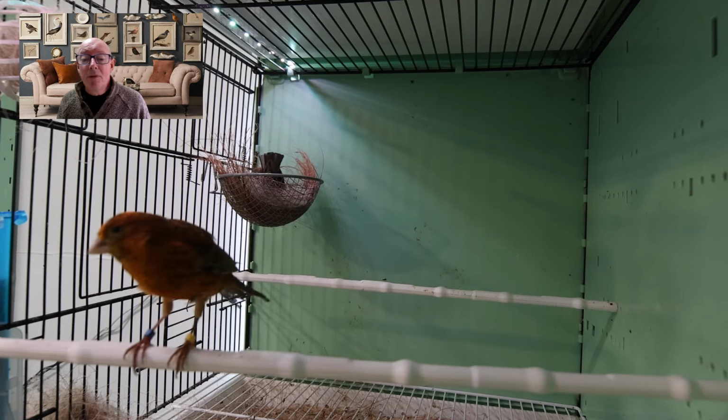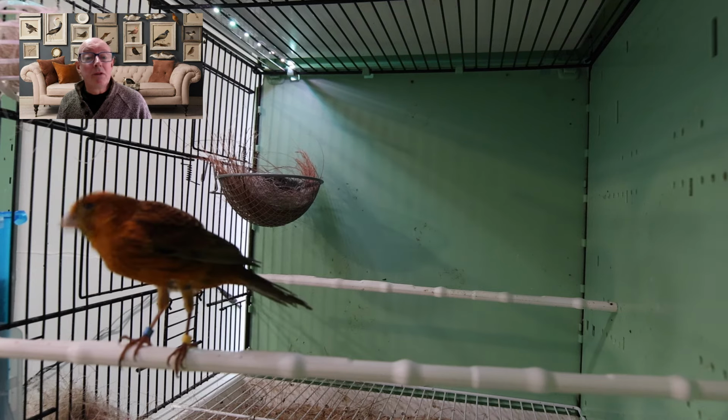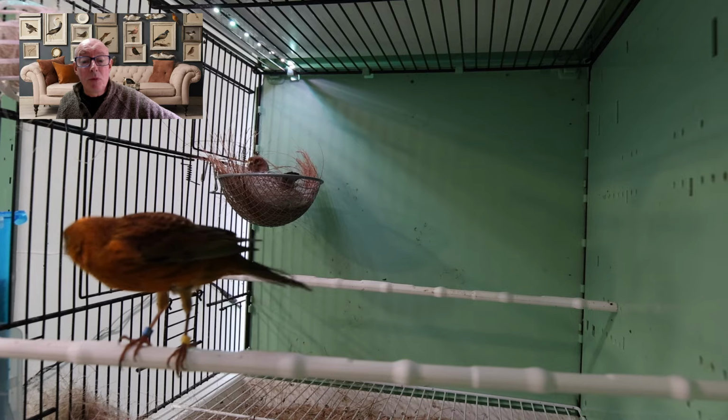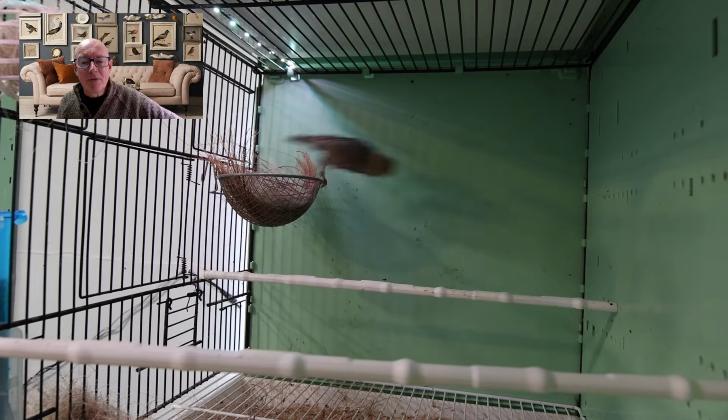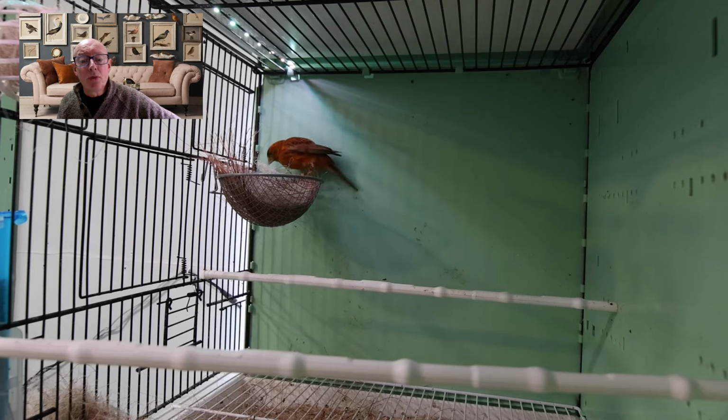So I'll just leave you having a little look at them for a little while. And yeah, it's quite a short one this week. Sorry about that. It's been a hectic week in my private life, and obviously the birds have been sorted, but I haven't done as much videoing as I normally do. But I'm sure we can try and catch up in the week. And yeah, so enjoy yourselves, everybody.